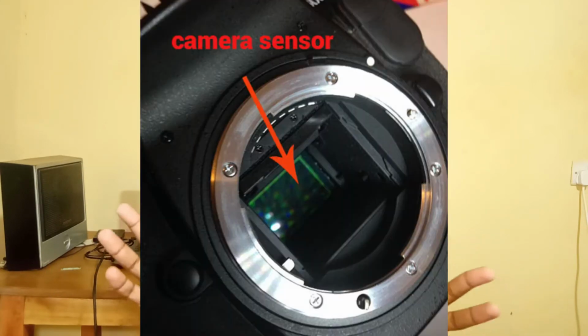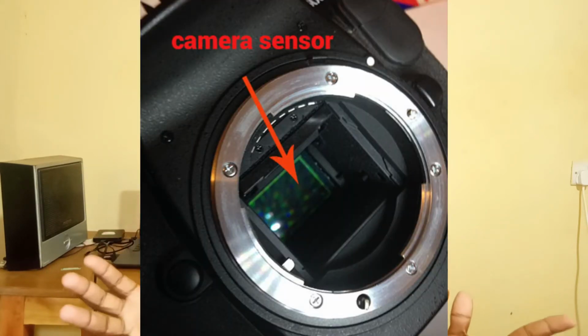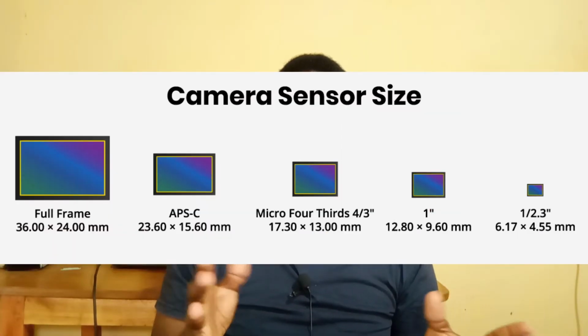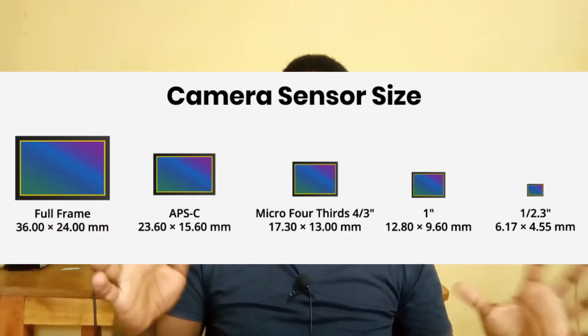The sensor is basically a tiny element in a camera which has pixels in it, and its work is to receive light, which is then converted into an image. So the larger the sensor, the more pixels it will accommodate, and hence the better the quality of an image it will produce. The sensor size is measured in inches, and therefore the more the inches, the larger the sensor. The other part to look for in a camera is the camera aperture.